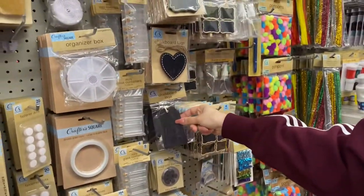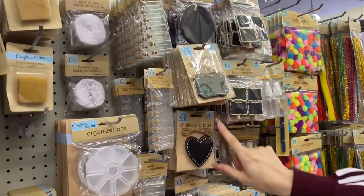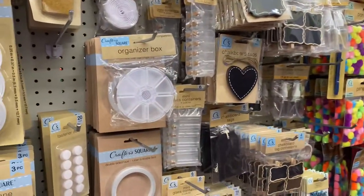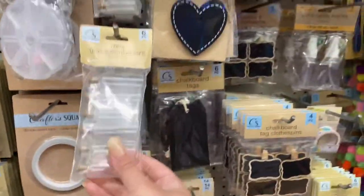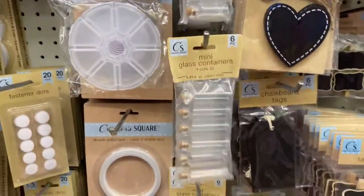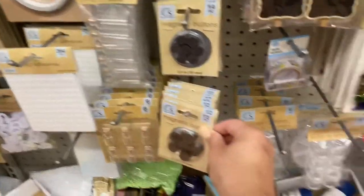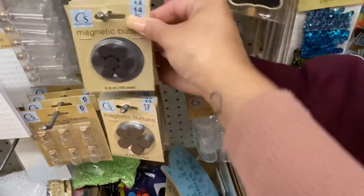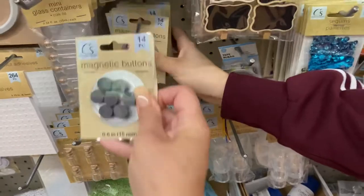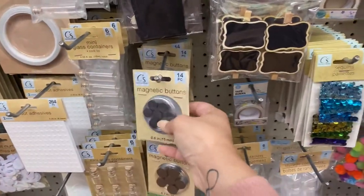These are great for gift baskets, to tag them, and you can write on them. Circles, chalk, different shapes. Alright, that's cute. Organize a box. The little can, the mini glass containers. And they have these. I've never seen these in the other Dollar Trees that I've been to. The magnetic buttons. They're stuck together, that's how you know they work. It's 14 pieces. It's really cute.